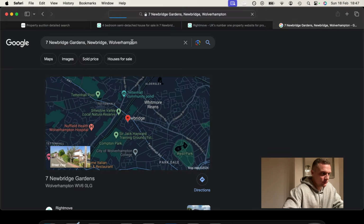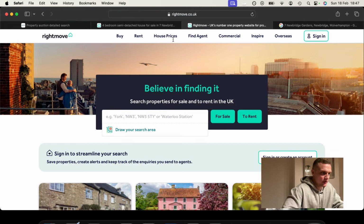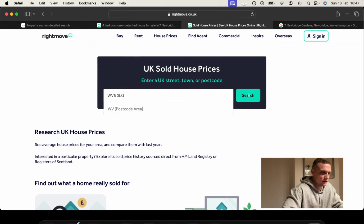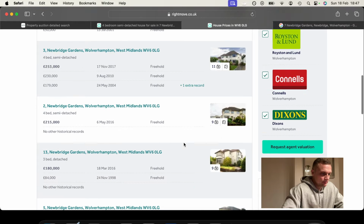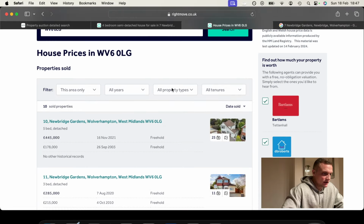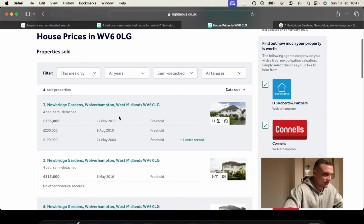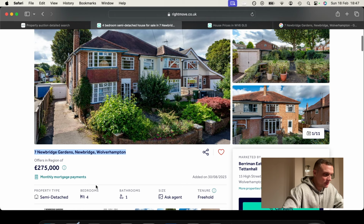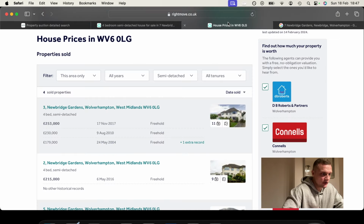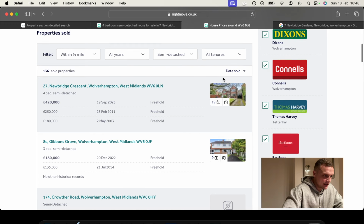And then what I'll do here is I'll take the address, I will put it into here, WV6 0LG, put it into here, and you'll see what they've sold for in the street. So it is a semi-detached, isn't it? Yeah. So you try and compare an apple and an apple, and that's a 4-bed semi 2017. That's the last one on that street. So this one is a 4-bed semi as well, at 275. You could go within a quarter of a mile there, see what else is sold. So it's a fairly decent area by the look of it.